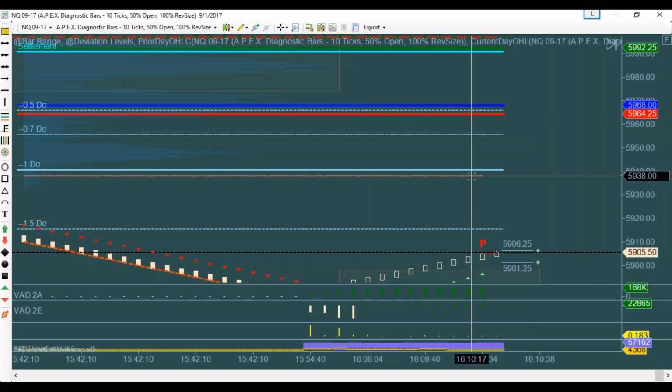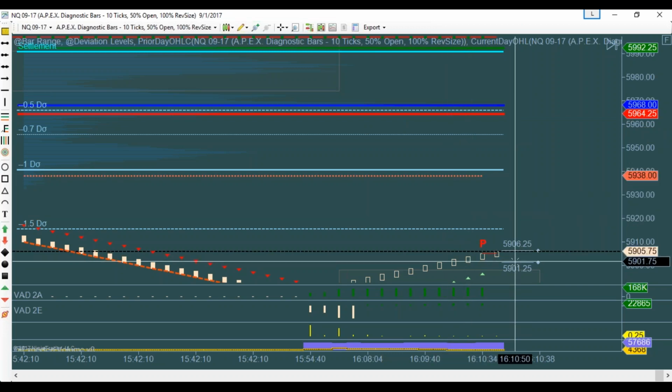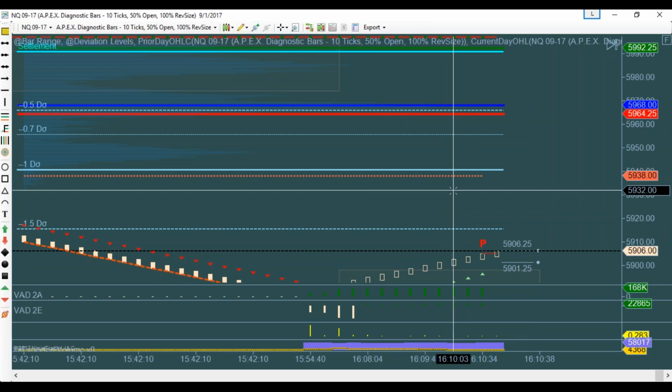It just lets you know what the market has to do to make a new up close diagnostic bar, or what it has to do to make a down close diagnostic bar. Okay? And this bar range indicator is on your Power Play template, and it's on the charts in the room as well.